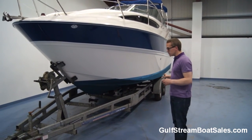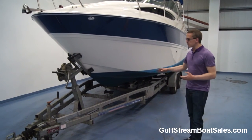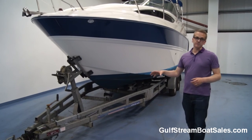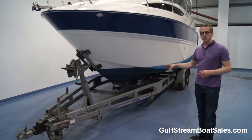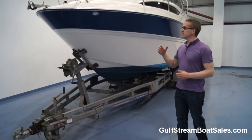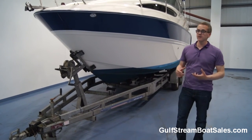The fact that this one's on a trailer, the last 3 that I've sold have all been on trailers as well, and that's a huge bonus. This one's on a proper UK spec, twin axle, roller coaster road trailer that's in good shape, and it's included in the asking price. And this one is also 2007, so it's very young.